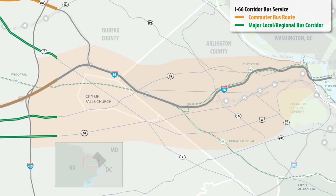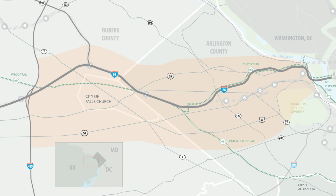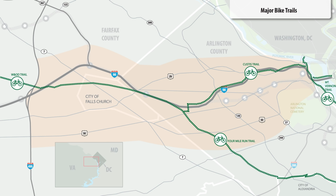Bus service is prevalent in the I-66 corridor along parallel routes. It includes commuter-oriented services originating in Loudoun, Prince William, and Fairfax counties, as well as a variety of local bus service. Many of these routes are well used, and buses are impacted heavily by traffic conditions in the corridor. Trails such as the Custis and Washington and Old Dominion trails are also busy, and their increasing use by bicyclists and pedestrians is creating pressure to expand and enhance parallel bike and pedestrian networks.